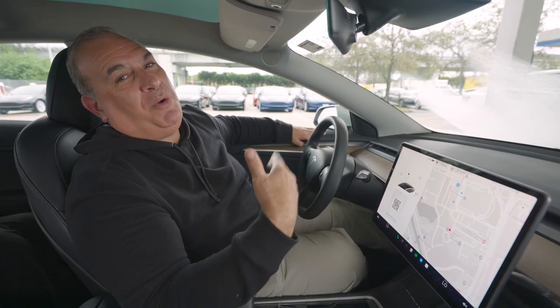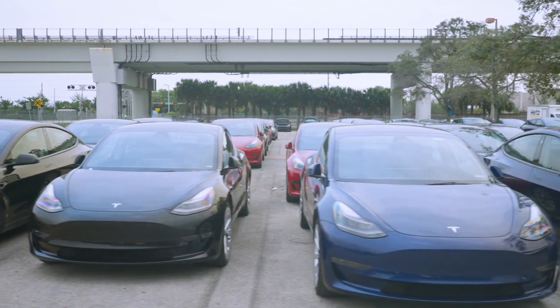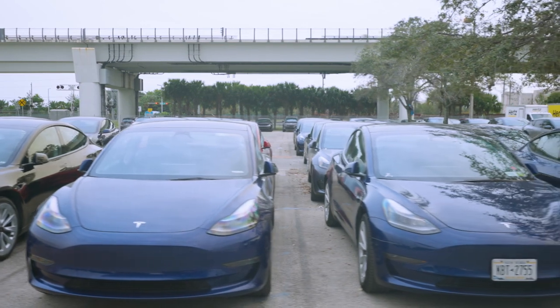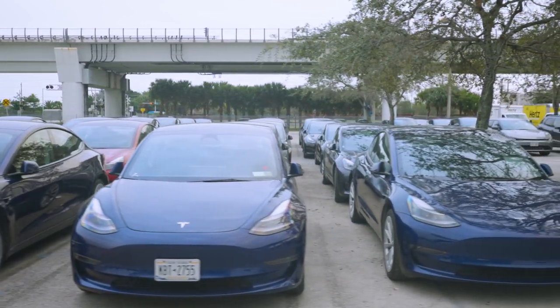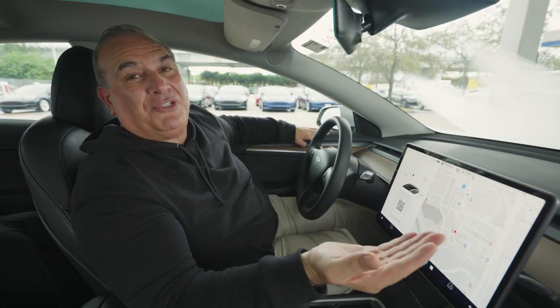Renting from Hertz is a win-win. It's a win for Hertz, it's a win for you and your passengers. The fact that I could rent this beautiful Tesla from Hertz and know that I have peace of mind, that the insurance is covered, the maintenance is covered, and all I have to do is charge it up and go and earn, what greater way to start your day?